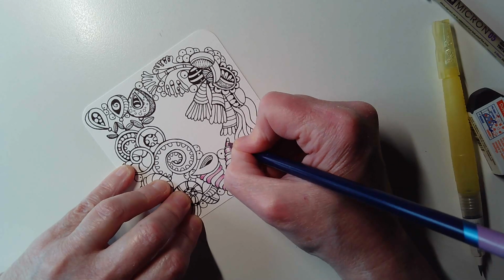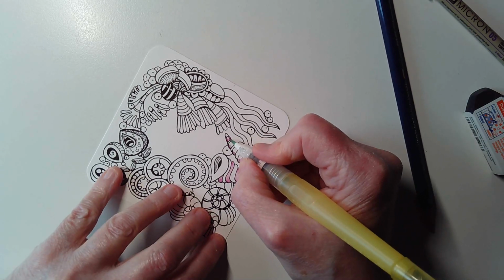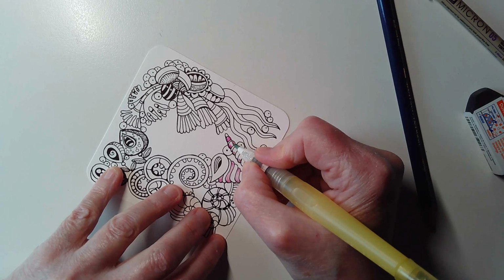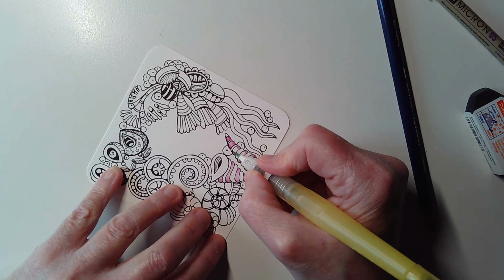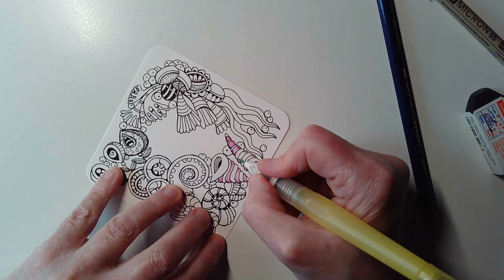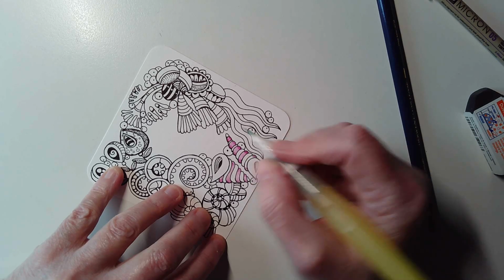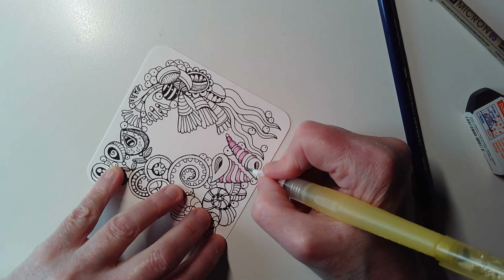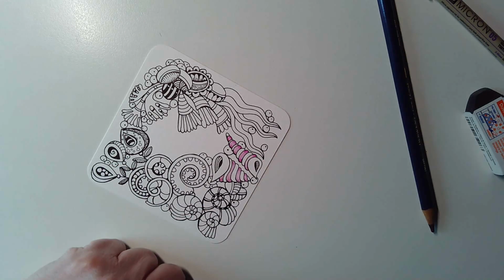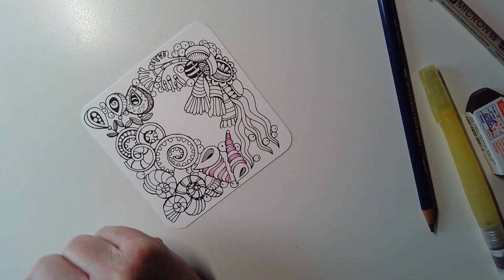Here. Then I can use the water brush just to activate it. I want to keep the middle bit lighter, so I'm trying not to pull too much colour in. I'm also, the water brush gets a bit mucky. I'll just wipe the colour off on the back of my hand because I haven't got any tissue or kitchen paper or a cloth to hand here today. Once that's dry, I can always go back with more, which is the fun thing about these.